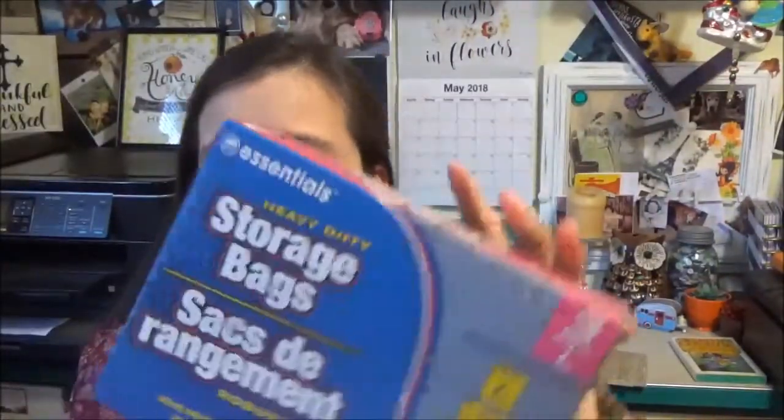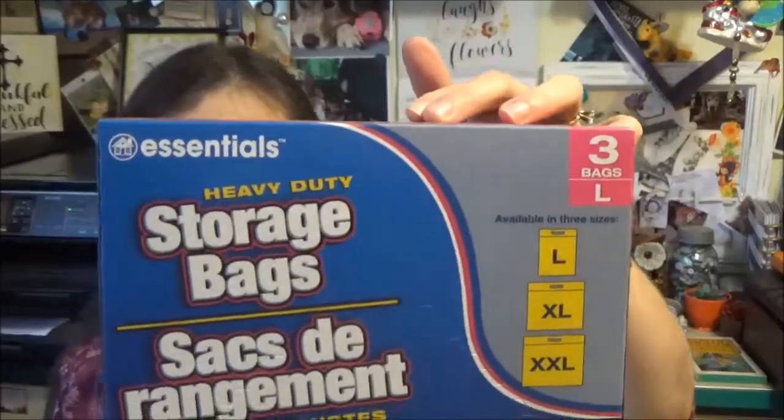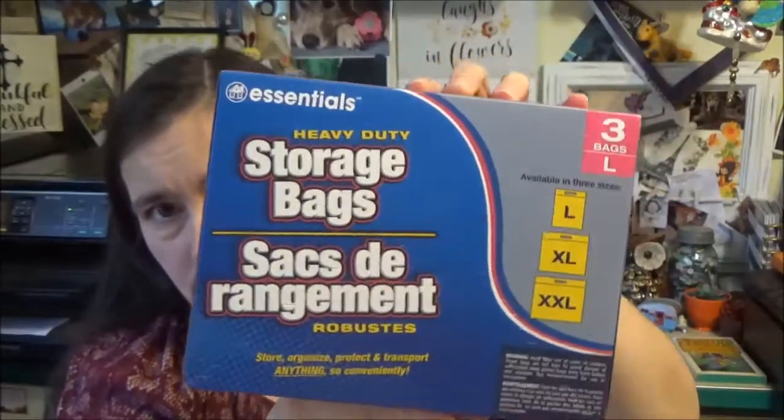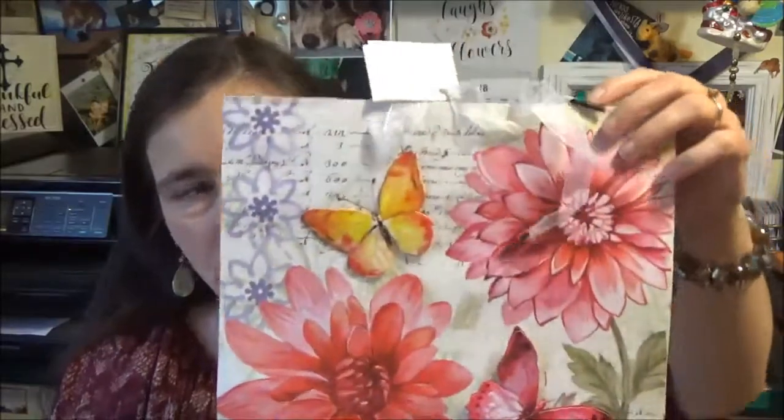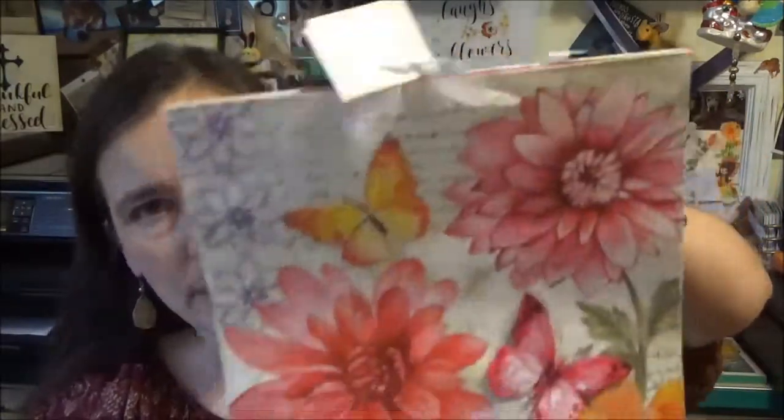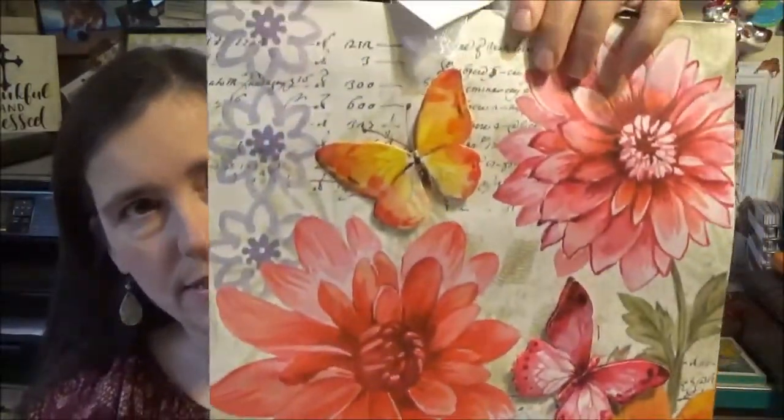And I thought these file folders were beautiful. They're just tab file folders. Isn't that beautiful? And then I also got some storage bags. These are the large size. These are very helpful when you're trying to organize things. This is one of the gift bags I alluded to in the shop with me. Isn't that pretty?